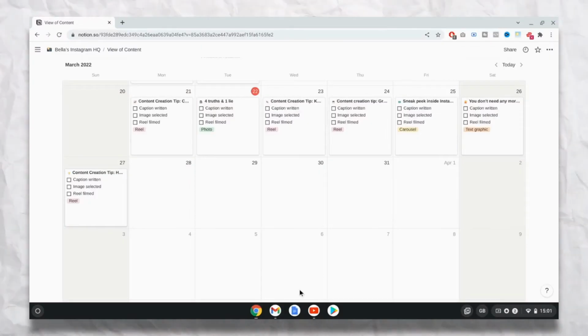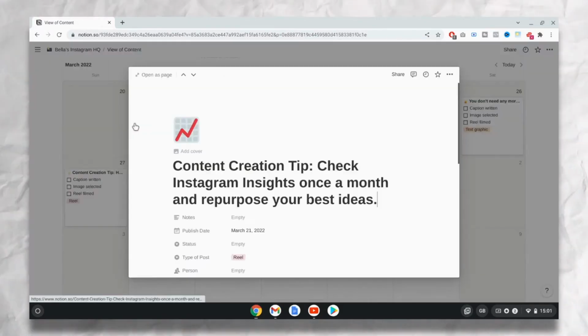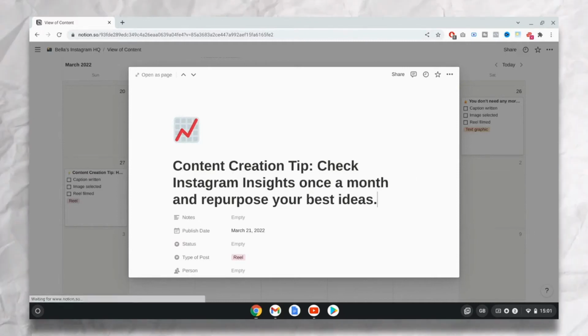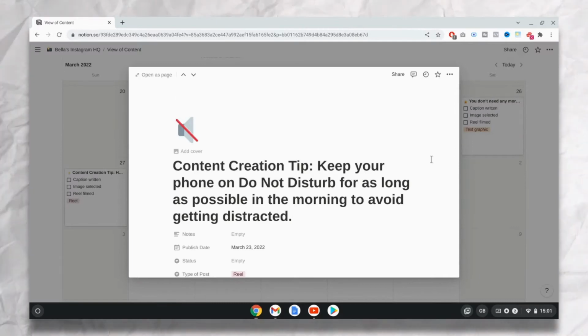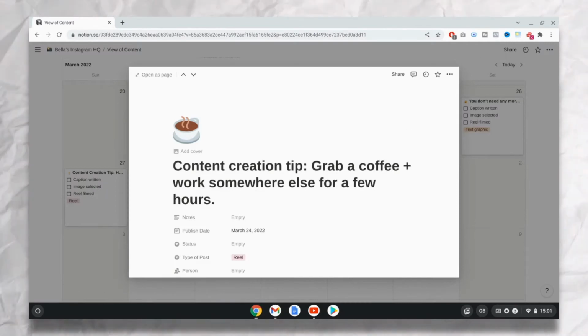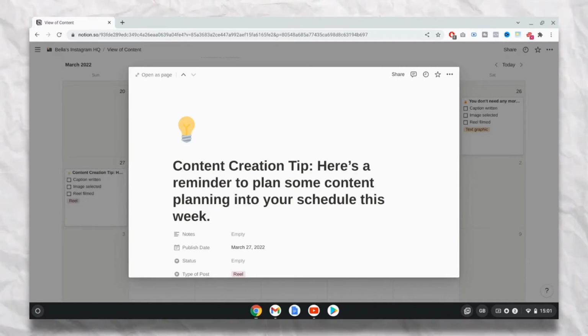Okay, I've got 1 week of ideas planned in my Notion dashboard. Now bear in mind that these are still in their rough form, but let me show you these ideas now. So on Monday, Wednesday, Thursday, and Sunday, we have Instagram Reels. One is to check Instagram Insights once a month and repurpose your best ideas. Wednesday is keep your phone on Do Not Disturb for as long as possible to avoid getting distracted. Thursday is grab a coffee and work somewhere else for a few hours. And Sunday is a reminder to plan some content planning into your schedule this week.